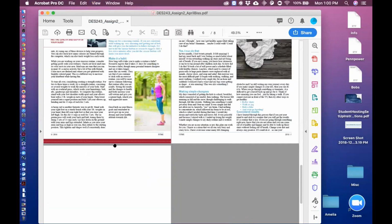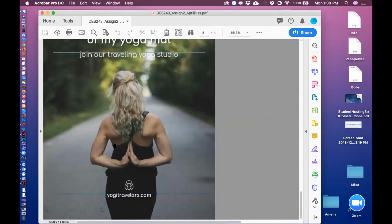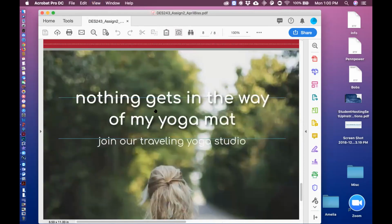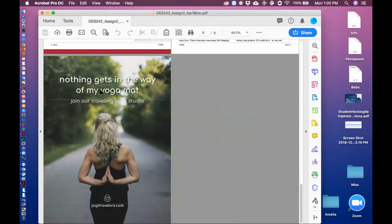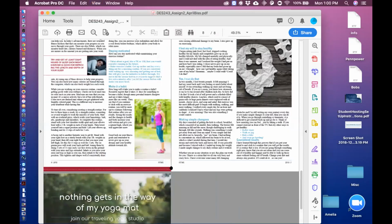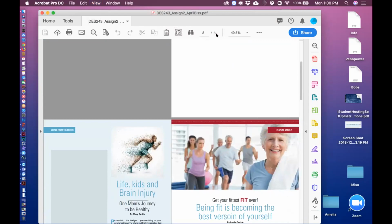Oh, it still has the lines in there. I wonder why it's doing that. It's really strange. We'll have to take a look at that. It's actually showing my blue lines in there. Never had that happen before. But take a look at this. I'd have to go back in here and fix whatever these blue lines are. But just take a look at it and make sure everything looks good.